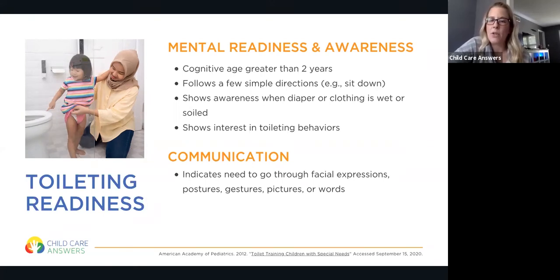As well as communication. So children with special needs have varying needs when it comes to communication and varying abilities. They can be very verbal and have lots and lots of things to say and lots of words, to extremely nonverbal and using signs and symbols and pictures to communicate. So it's important that we assess communication based on our child's needs.